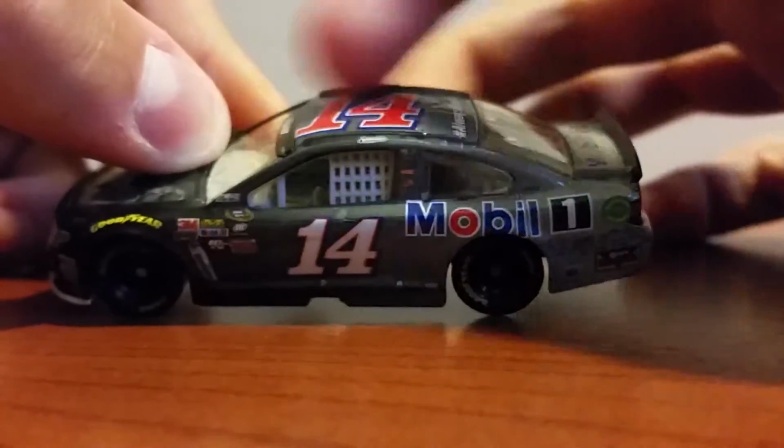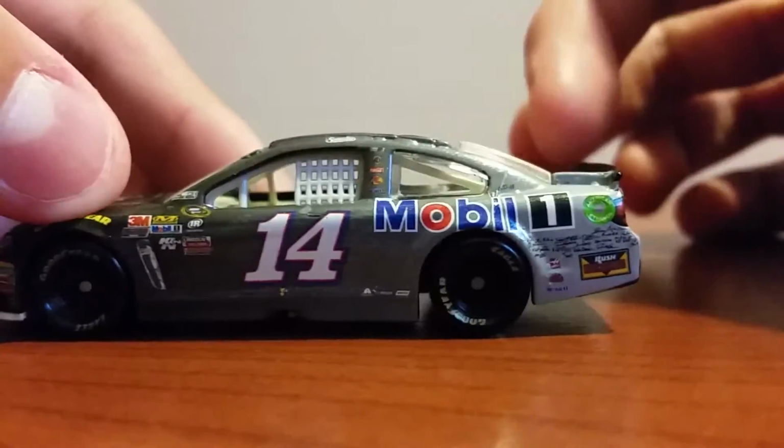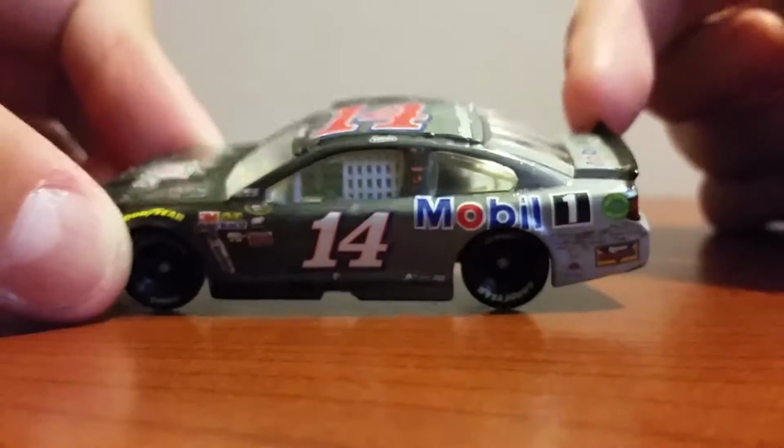The second third is kind of gray, and then that gray transitions into a lighter gray, kind of white color on the back of the car and onto the back bumper. That's really all this car is. It's transitioning from black to gray to silver, really, is all it is.